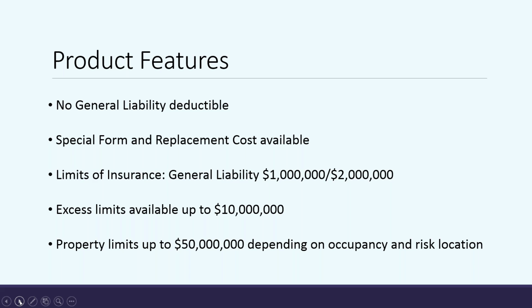Generally, our liability is 1-2 limits, standard with most of my markets. I don't have too many markets that will do 2-4, but that's not a problem because I can write an excess liability policy with limits up to $10 million. I do have some markets that might go a little bit higher. It just depends on the risk and the carrier's appetite and things like that for us to see if we can go higher than that.